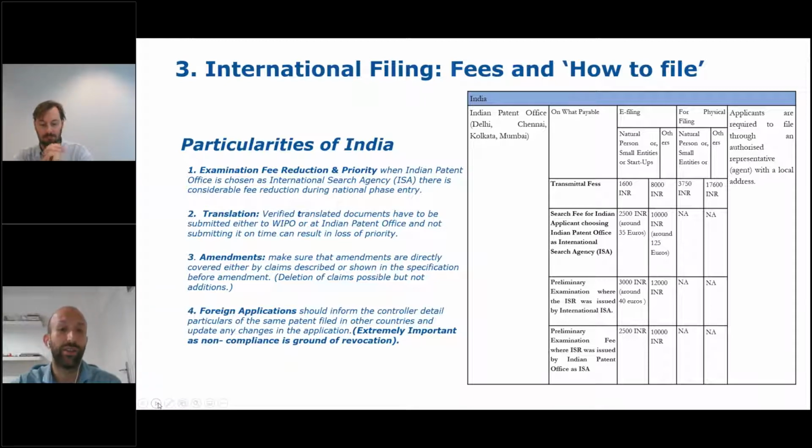In India, you will have first of all, examination fee reduction and priority when the Indian Patent Office is selected as the international search agency. There is a considerable fee reduction during the national phase entry. The second specificity is that dealing with the translation, like we saw for China and several other countries. The verified translated documents have to be submitted either before WIPO or before the Indian Patent Office. And if you do not submit on time, we mentioned that's very specific, the deadline and the requirements, it can result in a loss of rights.